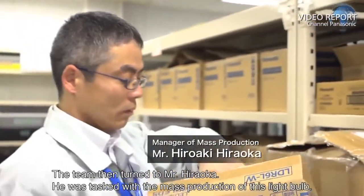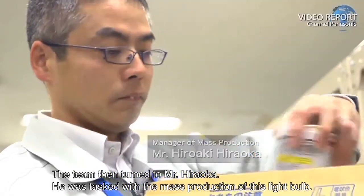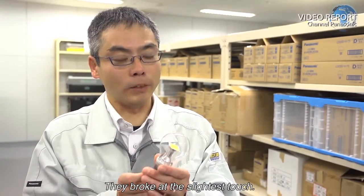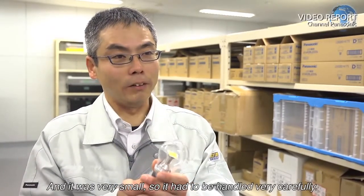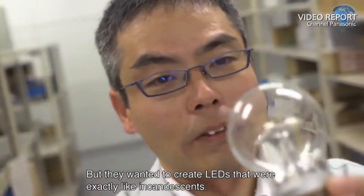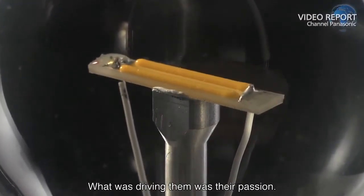The team then turned to Mr. Hiraoka. He was tasked with the mass production of this light bulb. The wires used were very fine. They broke at the slightest touch. And it was very small, so it had to be handled very carefully. But they wanted to create LEDs that were exactly like incandescents. What was driving them was their passion.